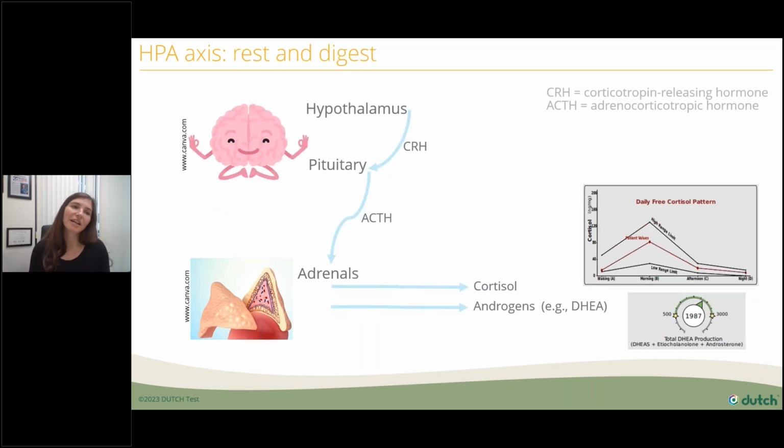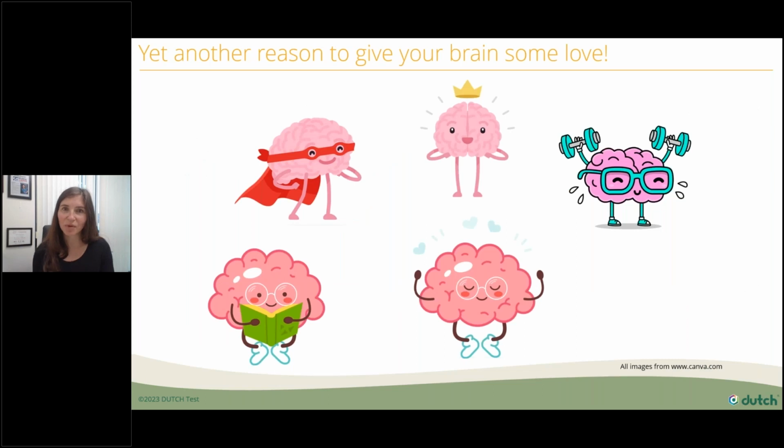But we want our brain to look like this. Sometimes we want our brain to be in stress mode. It's important when we're running away from a bear. But for the most part, we want our brain to be happy. And we want normal ACTH signaling, normal cortisol, normal androgens. And it's just yet another reason to give your brain some love. Take some downtime, read, meditate, work out, but don't over-exercise.